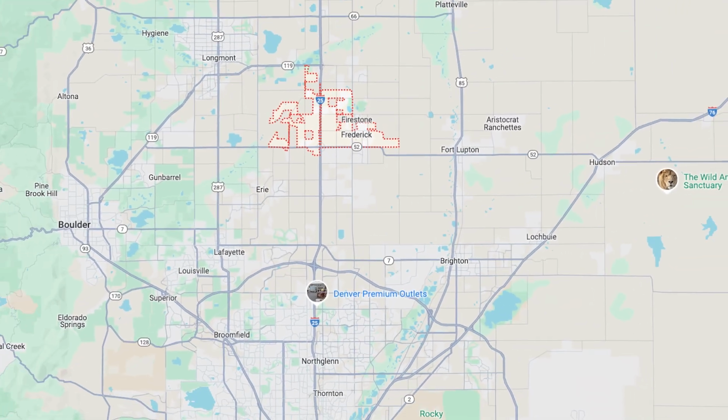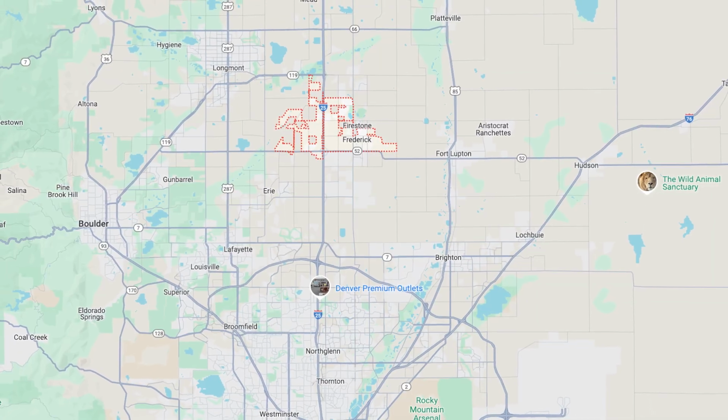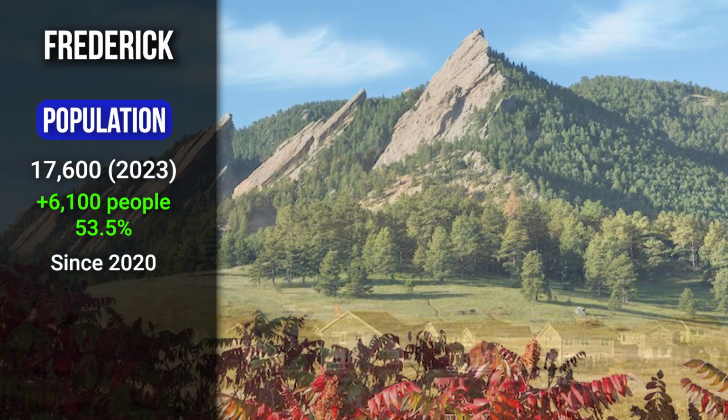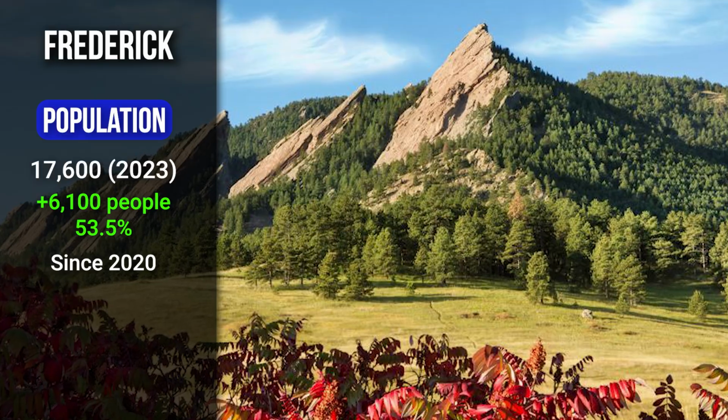All right, and taking the top spot on the list is Frederick, Colorado. And this one deserves it. From 2020 to 2023, Frederick's population jumped from about 11,500 people to over 17,600. That's a 53.5% increase in just 3 years. Let that sink in for a second. So why is everyone moving here?